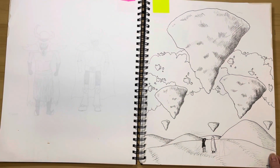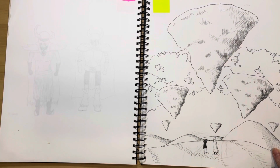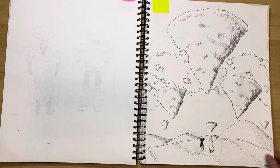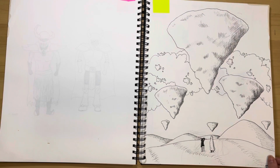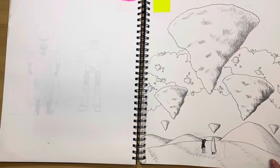This one's a main scene in the story I'm trying to tell. Gretchen and Axon get to a location, and it's important to the story I'm trying to tell. I don't know what to say without telling you the whole plot. But yeah, this was really fun to do. I've redrawn this, I think, twice now.